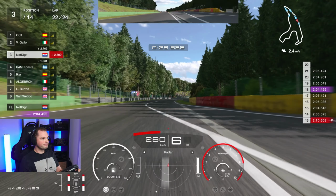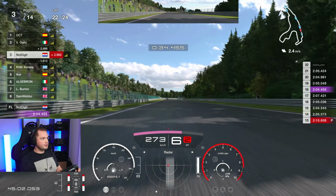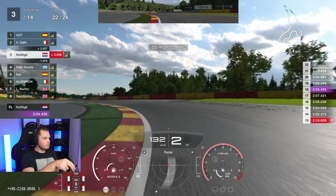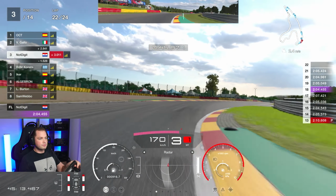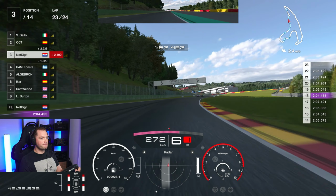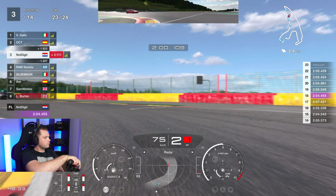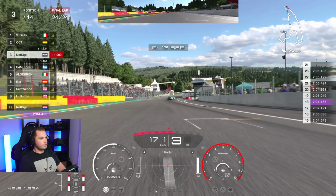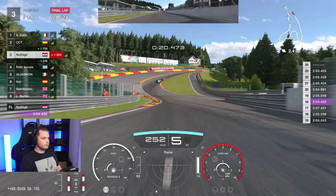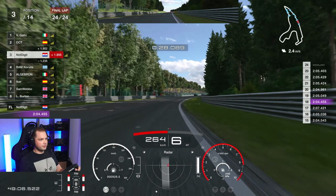Attacking mode now. They are pushing like crazy. Even extending the lead now. Bump drafting. Okay, they're going side by side. Konsta is 1.2 seconds behind me now. Oh, look at the defensive line.